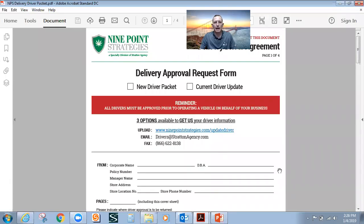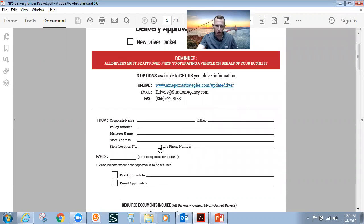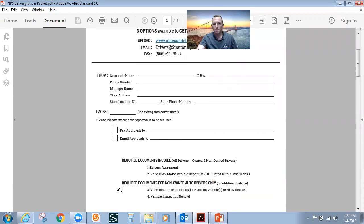I first like to share with you the delivery driver packet. This delivery driver packet is your friend and will be your saving grace in the case of an accident. At the top of the page, you'll find whether this is a new driver packet or a current driver update, the 3 options to get us the completed information, and some basic information about who's submitting this packet to us so that we can apply it to the right account. Here, we want to know where you want the approvals to go to. And then at the bottom, we've got a refresher on what exactly the components of a completed driver packet are.